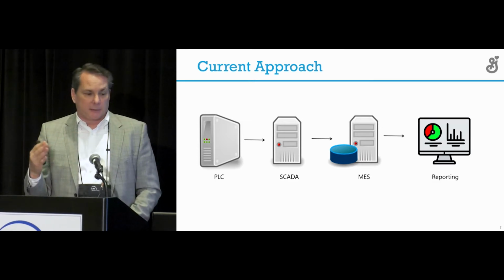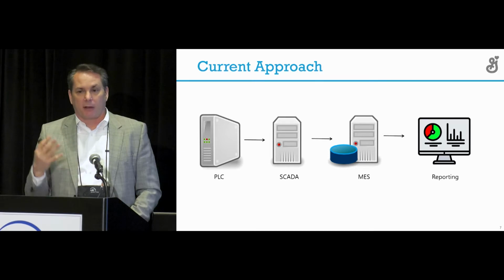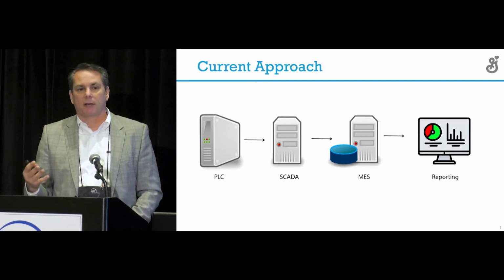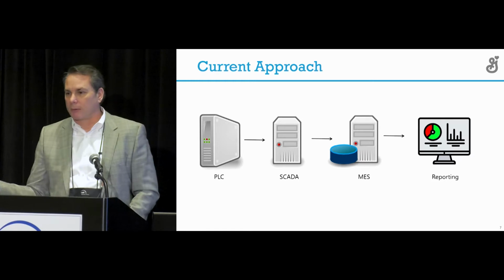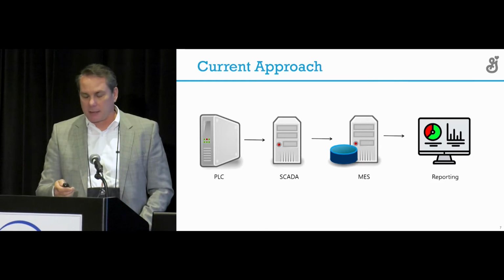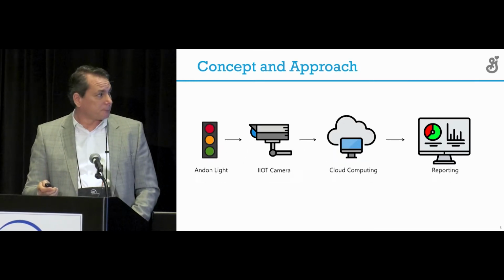Our current solution is pretty straightforward. We put code in a PLC, and that code cranks out both machine state, whether I'm up or down, and if it is down, what fault caused that machine to go down. That goes to our SCADA system, then to our MES system, and we get reports out. So not rocket science there. I'm sure lots of people do it that way.